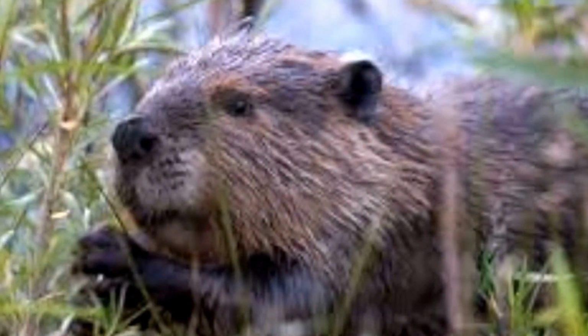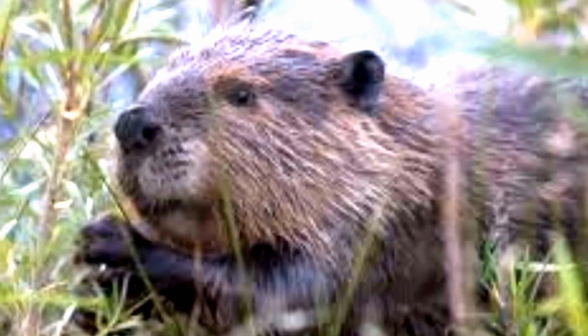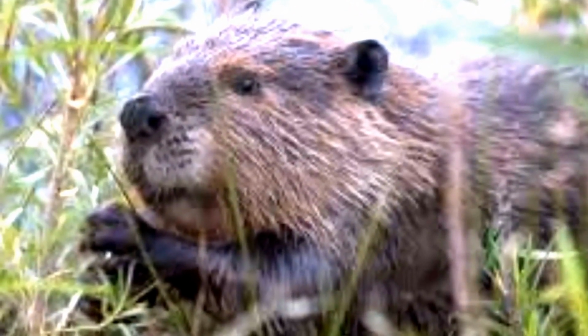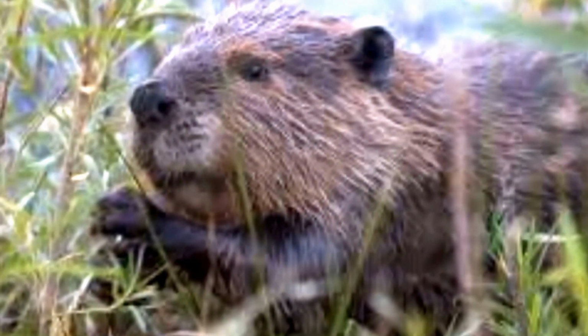Their fur is made up of coarse outer long hairs and shorter fine inner hairs. American beavers vary in colour, with about half having pale brown fur, with the rest having either reddish brown fur or black fur.